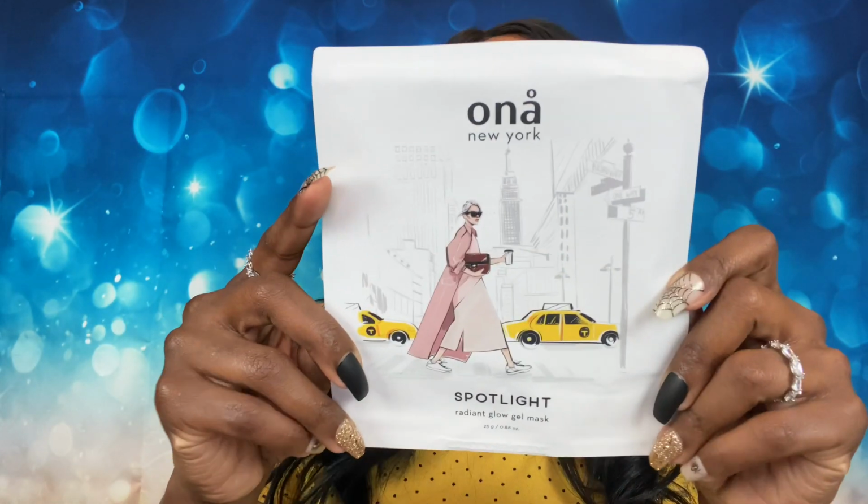And last up in the box, guys, we have this sheet mask right here. This is from Ona, New York. It's Spotlight Radiant Glow Gel Mask. And that is what it looks like right here, guys. And it says you're basically going to cleanse your face as usual. Open and unfold the protective backings. You're going to apply it to your face and leave it on for 20 minutes or more if you desire.